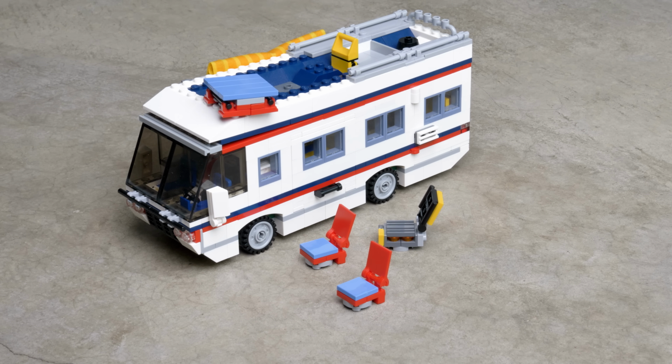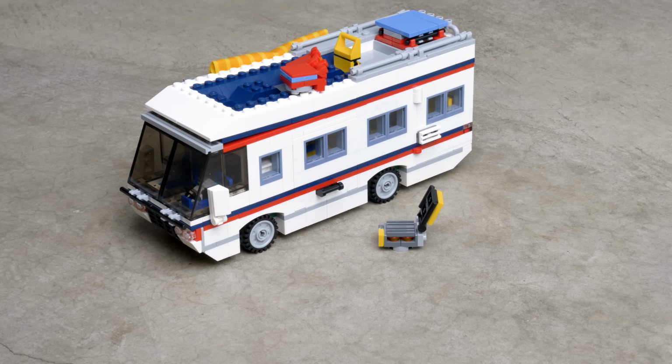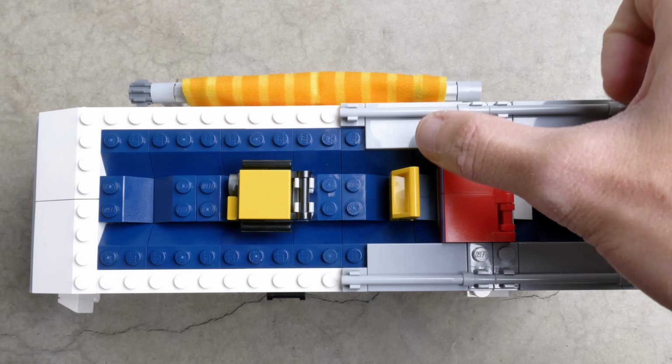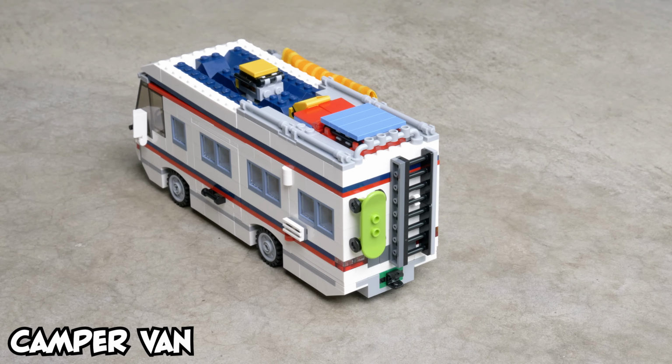And one of the best parts of this build are these folding pieces of camping furniture, which unfold for use and fold to stow away, just like real-life camping furniture, but with less mud. Then we have the finishing touches.